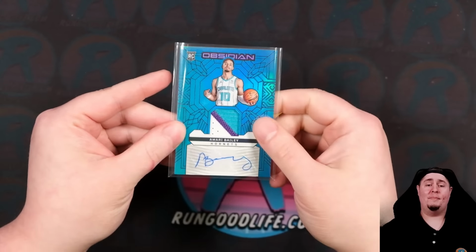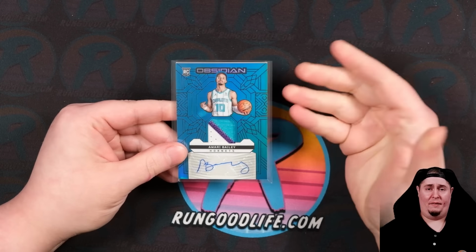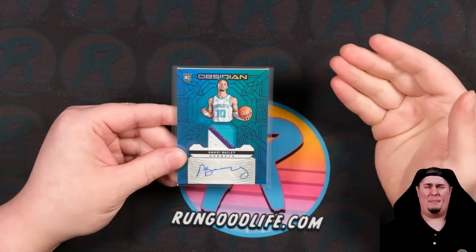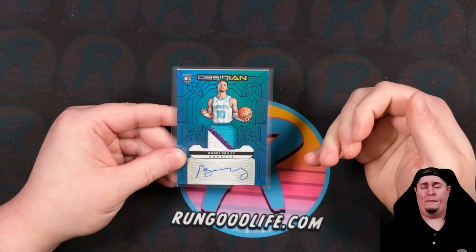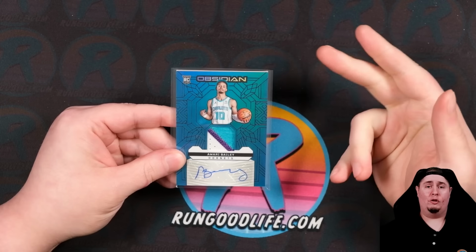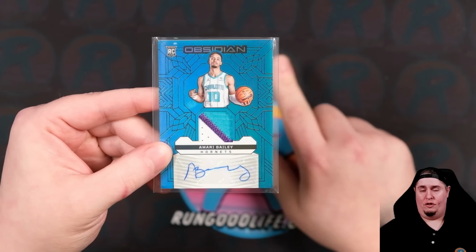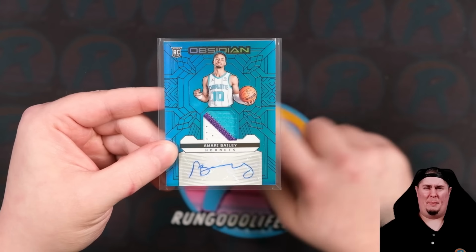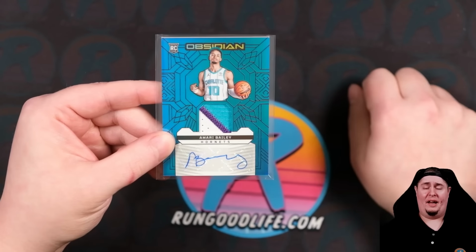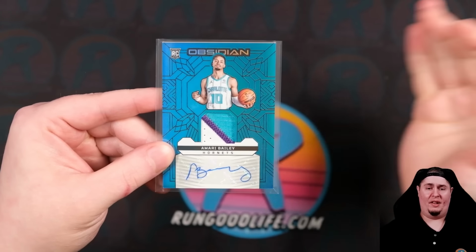That being said, they did make Obsidian better, at least hobby, with the inclusion of black color blasts. We've, in the past, only had color blasts come out of Spectra basketball, and that's it. Whereas in football, the normal color blasts come out of Prism, and then the black color blasts come out of Obsidian. So I would like to see them get the normal color blast out of Spectra, which never really made any sense for it to be in there, and put that into Prism next year. Keep the black color blast here. Let's go ahead and standardize Obsidian across basketball and football, so it's the same experience on both sides.